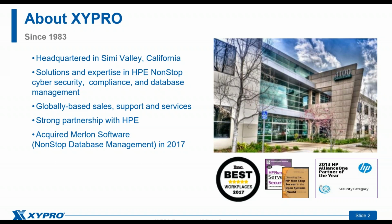We've also got a very strong partnership with Hewlett-Packard Enterprise, HPE, as well as having recently added database management to our portfolio by adding a company called Merlon Software out of Canada to our product suite.